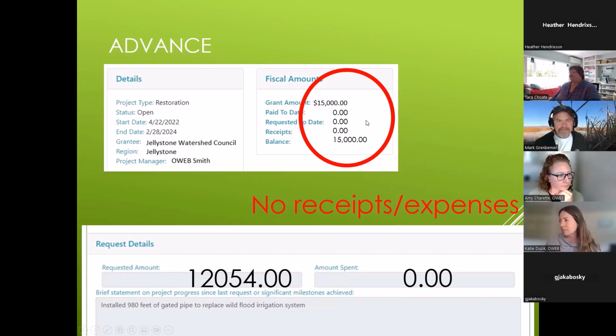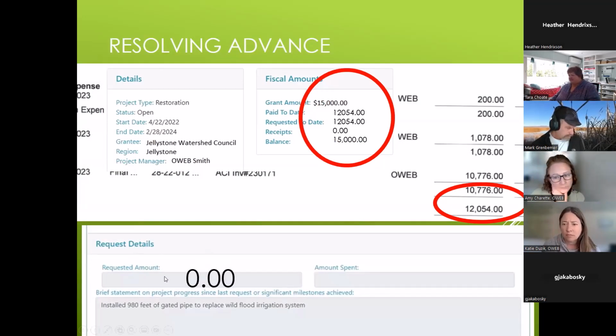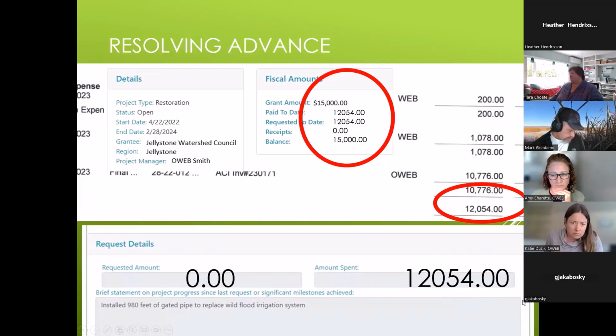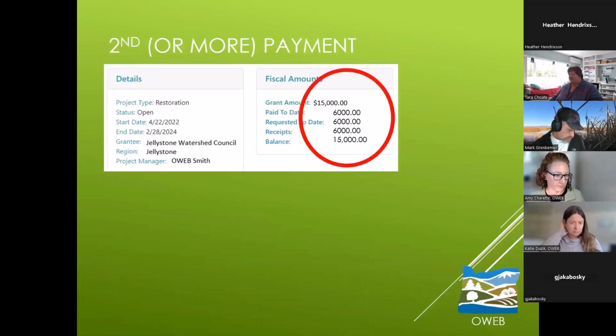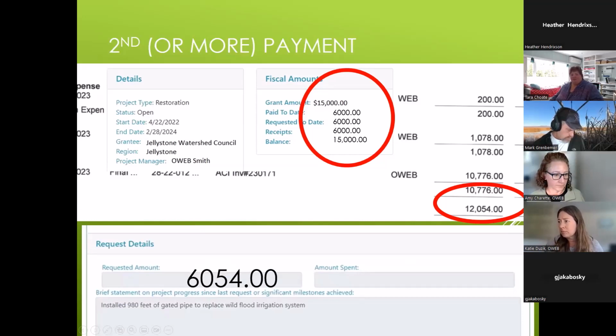We were talking about this advance, and like I said, we were up here looking at these boxes, and these boxes are really what people need to look at when they're making these payments. When we talked about resolving an advance a little bit later, we didn't ask for money because we wanted this amount spent, and using the verbiage that Liesl suggested, let's call that box amount spent since last request. That's when you're going to ask that $12,054. So moving forward, when you have that second payment, you're wanting to have your requested amount, paid to date less the amount spent, plus your receipts to date to make amount spent.